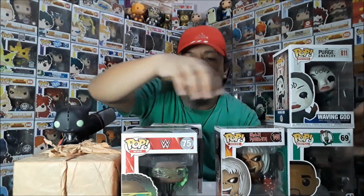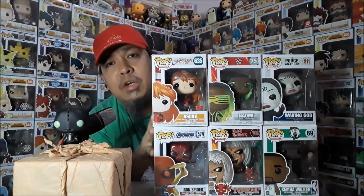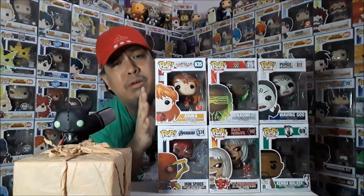So mabilis lang. So these are the pops that we got from the second Bully Boy Collectibles na Imperfect Mystery Box. So I'm thinking yung tatlo actually, natuwa ako. Yung NBA, si Iron Spider, as well as Ahsoka. So hindi ko alam kung paano ko siya sama-samahin na hindi ako natatakpan. Dito na lang sa gilid. So ito yung nakuha natin from the second Bully Boy Collectibles na Imperfect Mystery Box. Not sure if kukuha pa ulit ako, pero sulit kasi siya.